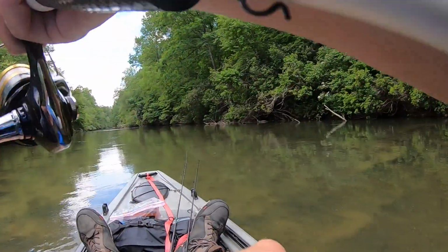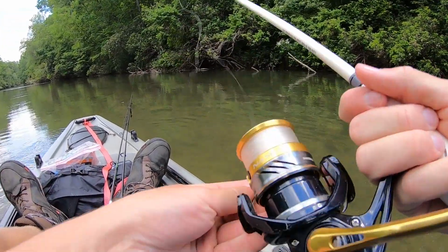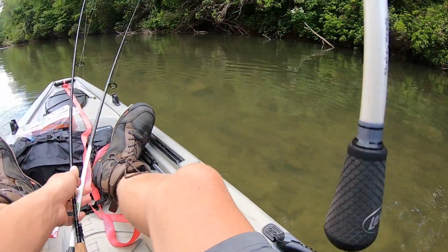Oh. No. There's a fish right there following it. I think it was a Chattahoochee bass. Why did that have to get tangled right then?